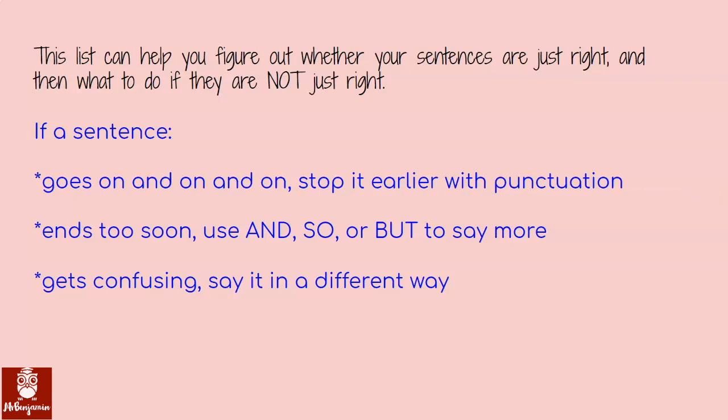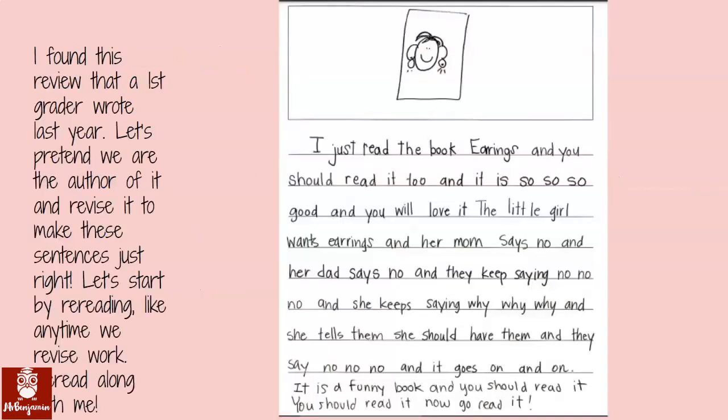This list can help you figure out whether your sentences are just right and then what to do if they are not just right. If a sentence goes on and on and on, stop it earlier with punctuation. If a sentence ends too soon, use and, so, or but to say more. If a sentence gets confusing, say it in a different way. I found this review that a first grader wrote last year. Let's pretend we're the author of it and revise it to make these sentences just right. Let's start by rereading, like any time we revise work. Reread along with me.